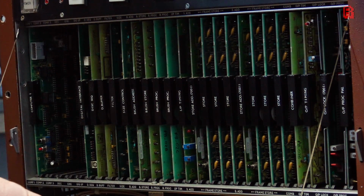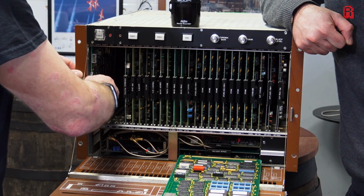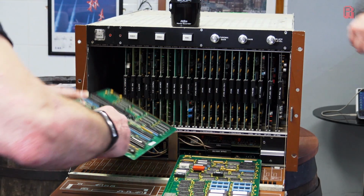So there are two of these. All the software is contained on ROM, so there's no software to actually load in. That changed in later versions of the systems. Okay. Is that a 68,000 CPU?